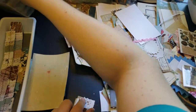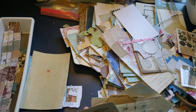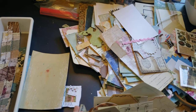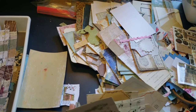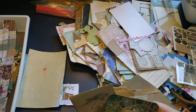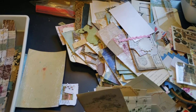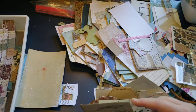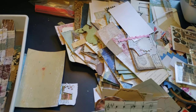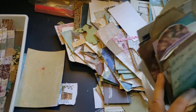I need a little bowl. Okay. These are all, that one's finished. Most of these are unfinished, except for the random few that are finished. And when I say finished, I mean I could stick them in a journal the way they are, but really they could use a tag or something to make them more finished. Does that make sense? I actually have, oh, that goes, hold on, sorry, that's supposed to go with this journal.